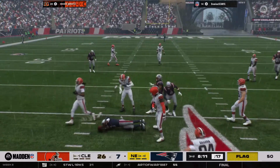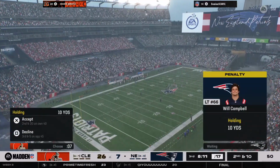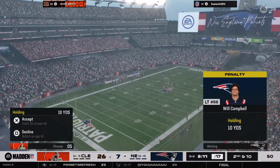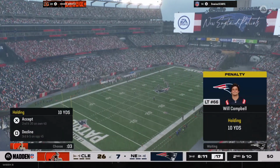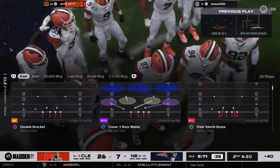That one taken in by Douglas. Now, flag comes in. It was thrown by the umpire. The pickup is 4, but usually that's a holding penalty. That's on the 4th overall pick, Will Campbell.